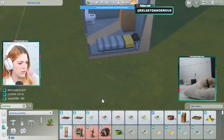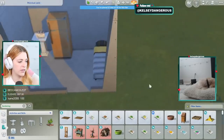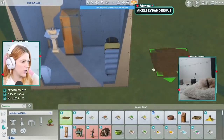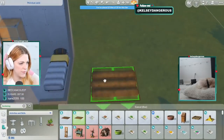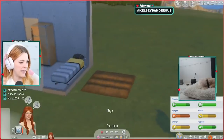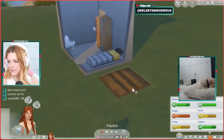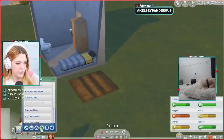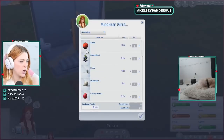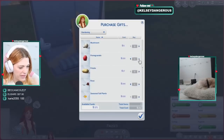Roses to be rich. We could just buy a rose. Always be skill building. Buy from Crumple Bottom. Well, that would be smart, huh? We could buy these. This like garden patch. We could do that. All right, we put that down, and then we're gonna buy some oversized crop seeds. We'll do aubergine? How long do these take to come to fruition? And we'll buy like a rose as well. Gardening. Ooh, we could buy a pomegranate too. Is that all of my money? Yeah, that's like all my money left.